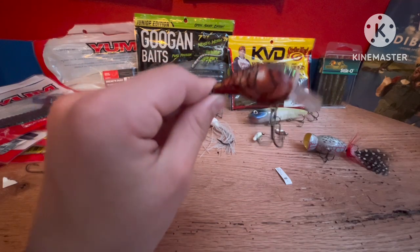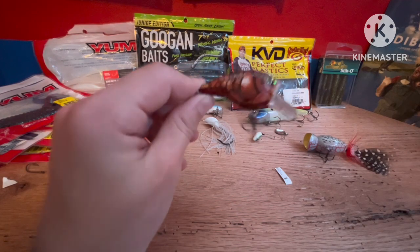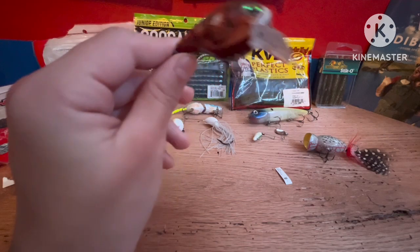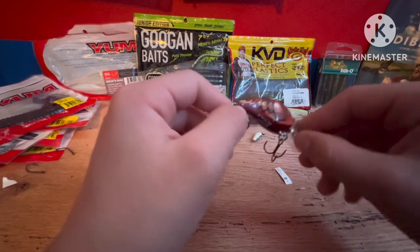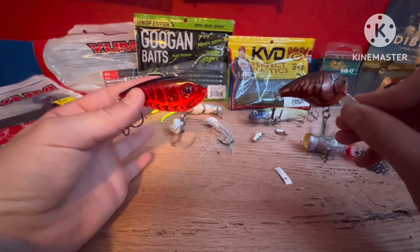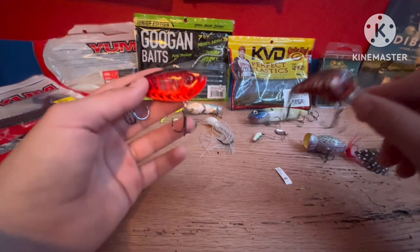Key to February is being slow, because a lot of these bass are still really finicky, especially a lot of the bigger ones. But again, it's one of the best times to catch your biggest bass, and a biggest bass of your lifetime. You could catch that. But fish these, because most of the time, this is when the crawfish are really active. They had just spawned, so they're trying to move around a lot and all that good stuff.